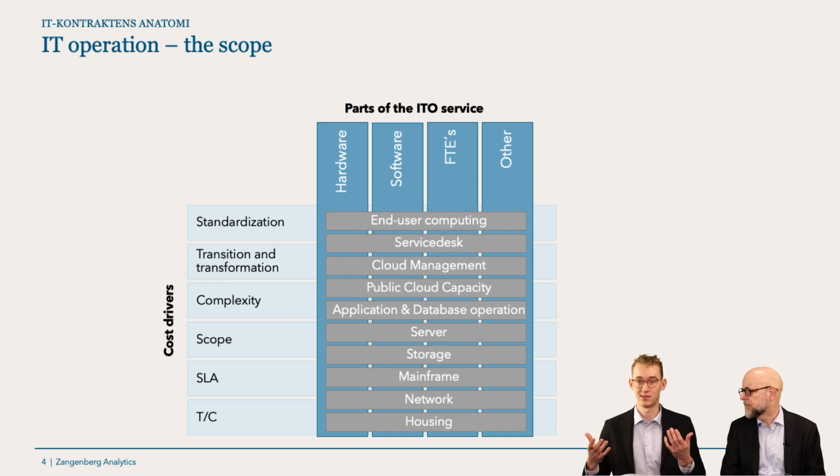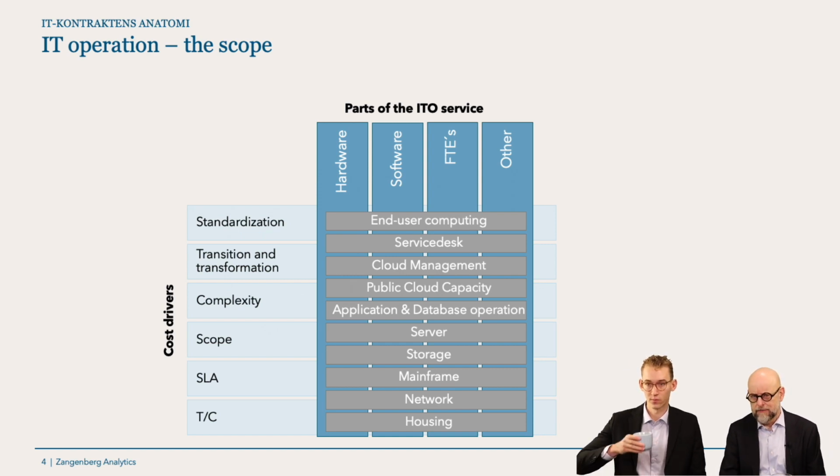How much capacity flexibility do you have? Do you need design authority, and so on? So penalty clauses. Those kind of things, yeah. And those of you who've been to our presentations before have seen our multiplier.